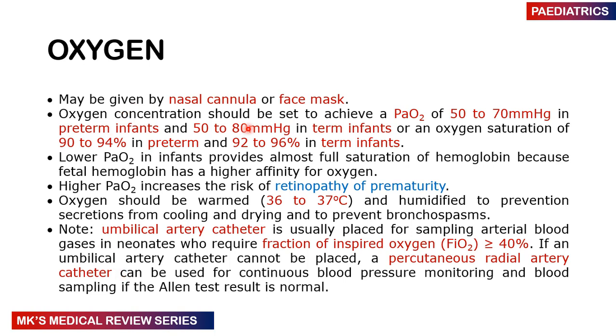And remember that the oxygen saturation should be set to achieve an oxygen partial pressure of about 50 to 70 millimeters of mercury in preterm infants and 50 to 80 millimeters of mercury in term infants. So it means if you're not able to check your arterial blood gases, you can actually use your pulse oximetry. And if it's a preterm infant, you're aiming for 90 to 94. If it's a term infant, you're aiming for 92 to 96.